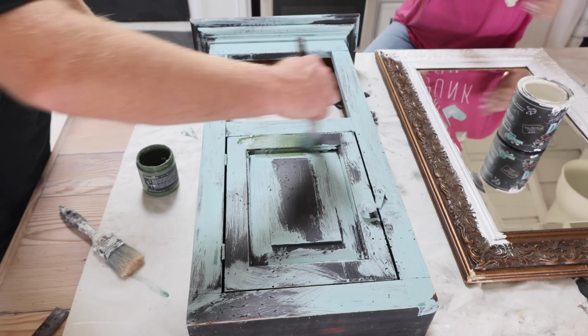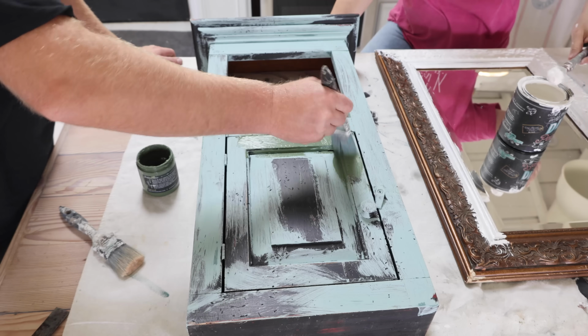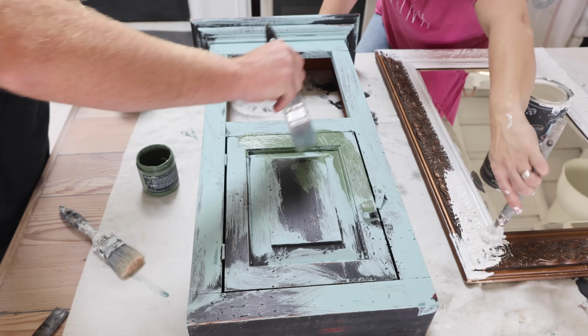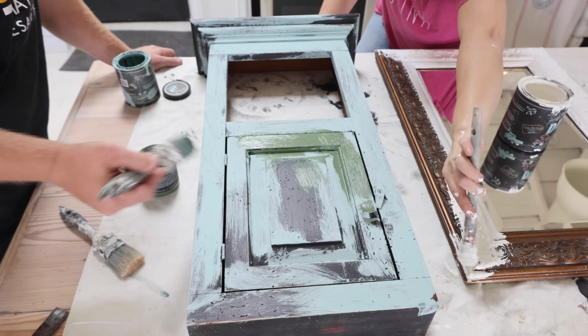And I'm just gonna go everywhere. I might do full coverage in aviary. I don't think that clock already sold. I don't think this mirror did either, but the clock on the end did sell.